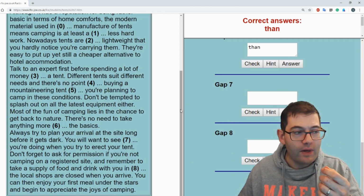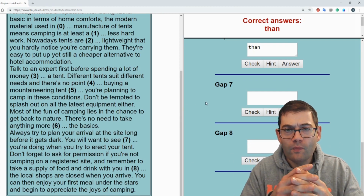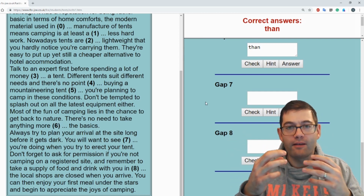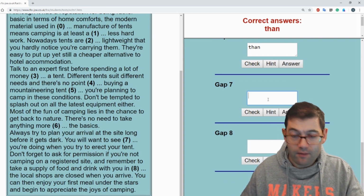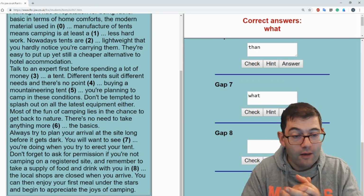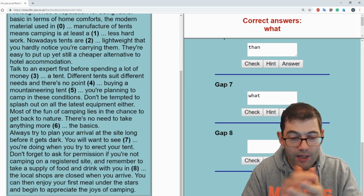But the problem is we need one word in this gap, and which means the things which. And the word that we need is the relative pronoun what. The things what you're doing when you try to erect or put up your tent.